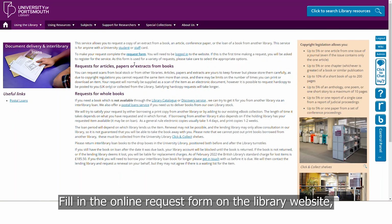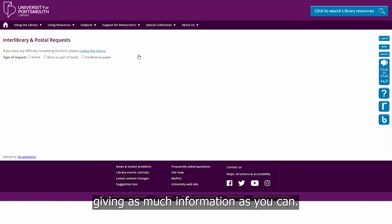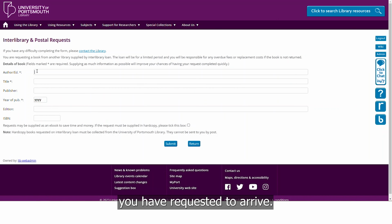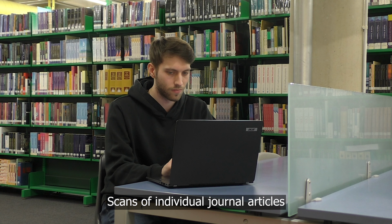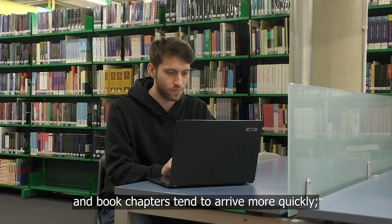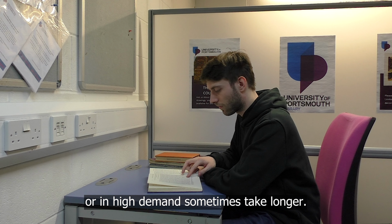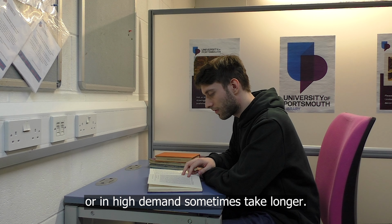Fill in the online request form on the library website, giving as much information as you can. It can take up to a week for something you have requested to arrive. Scans of individual journal articles and book chapters tend to arrive more quickly. Items that are particularly difficult to source or in high demand sometimes take longer.